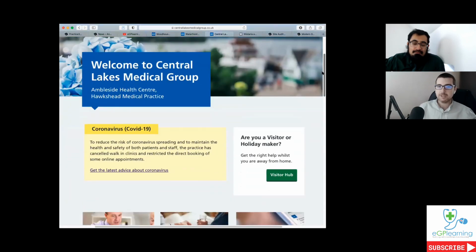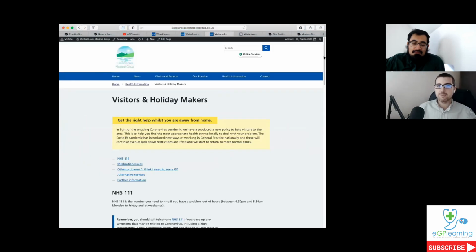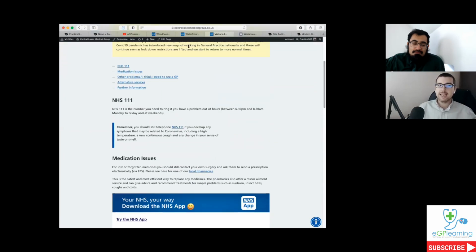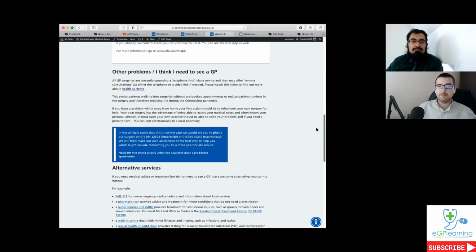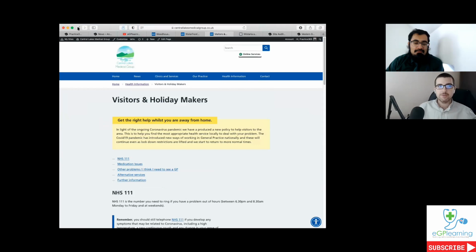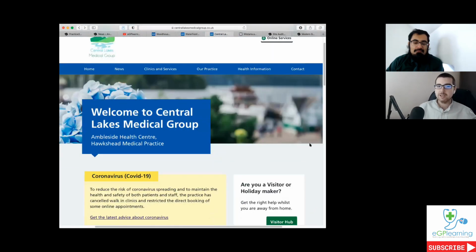So again, lots of personality for the practice, and they've built this visitor hub within the site to say, well, look, if you need the right help when you're away from home, here's all the places you can go. And as you come down, we've got some nice signposting to NHS 111. We've got some signposting to the NHS app. So some other problems, alternate services, NHS Find services. So, it's a different approach to signposting than another site would have, but actually that's something that really helps them.